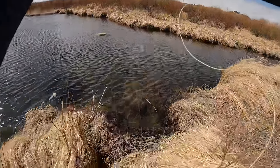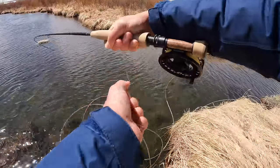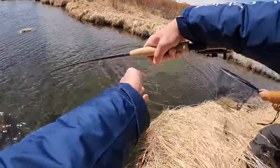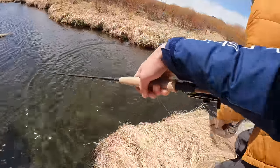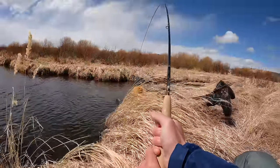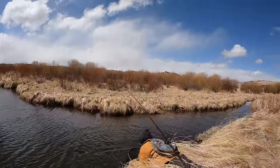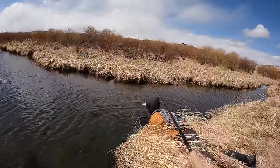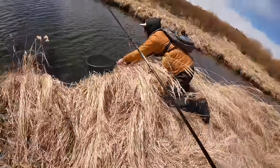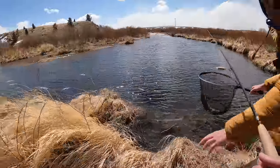Big one. Giant. Huge, Andrew. Holy crap, this one? Yeah. I don't like that. Ooh, I don't like that. Bad. He's tangled on himself? Let's go, dude! There's our bigger one. Woo! That's probably 22. Dude, I saw him slowly come out and eat that, and I set the hook knowing how big that fish was. Let's go!